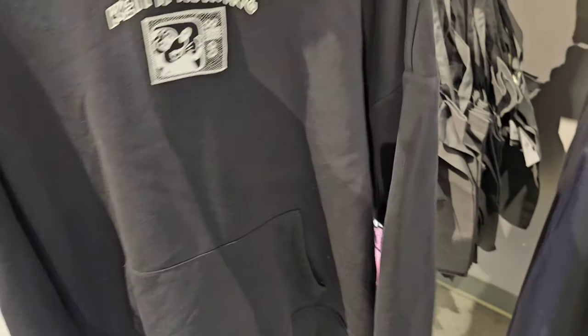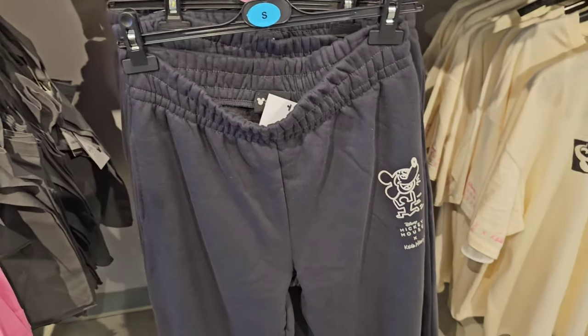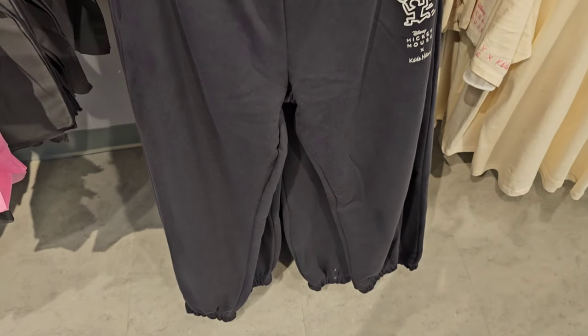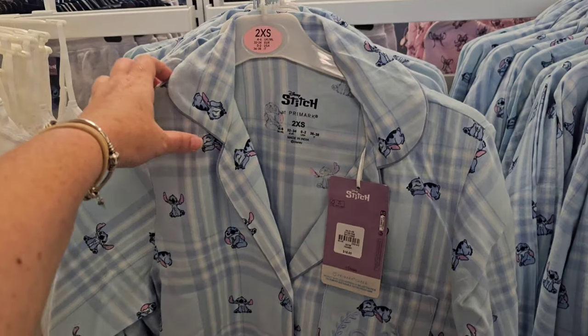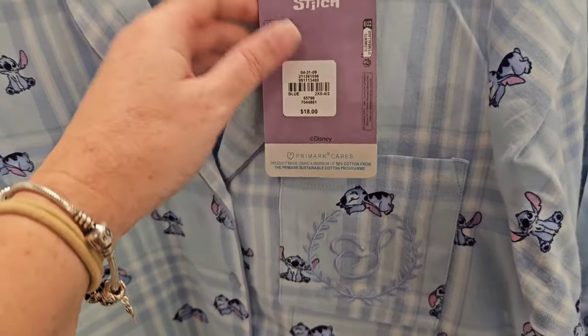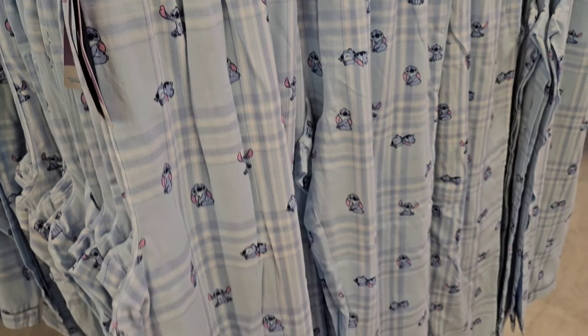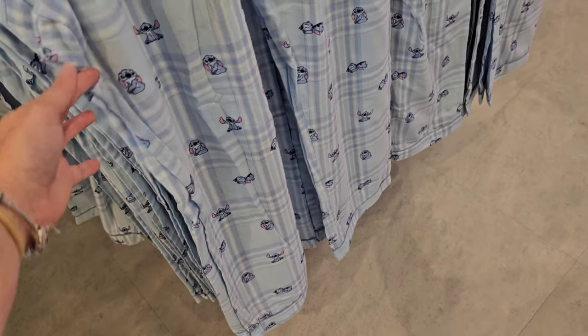$20 for the Keith Haring hoodie, and they also have the matching joggers for just $18. Look at these Stitch pajamas. The button down has an embroidered S for Stitch on here. $18 for the top. And the pants are also just $18.